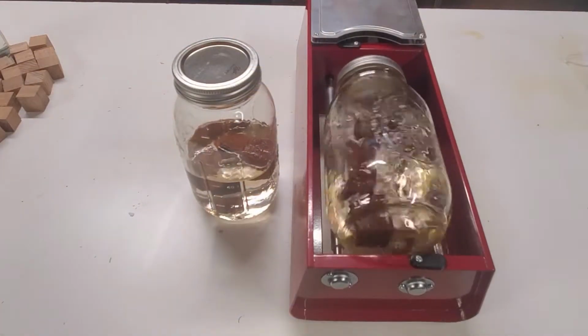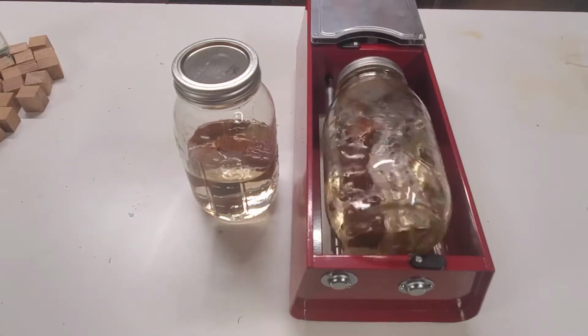What's up, everybody? Today we're talking about our final tasting of the Constant Motion. If you guys have been following along at home, it's been the Rock Tumbler, which is super interesting. Let me show you the progress so far.